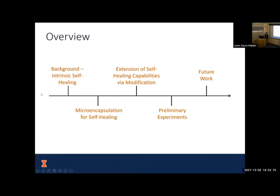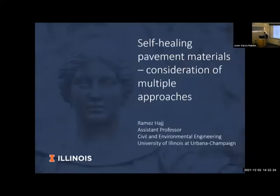Okay, today I'm going to talk about self-healing asphalt materials, mostly, and a little bit about concrete. First of all, thank you so much for inviting me for this talk. It's really a pleasure to be here again at the Kent seminar. Really excited to share a little bit of the background of how we're getting started working in this space.